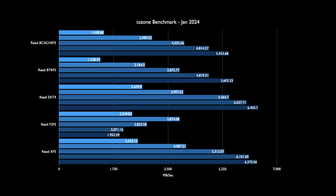ext4 is doing a lot better job as far as throughput with this workload. F2FS does the same thing, gets out to 2 worker loads and then it dies. Then you have XFS that's doing the same thing. When it's going between 4 and 5, it looks like it's probably approaching the channel limit. That's as fast as the drive can go.